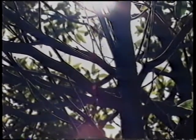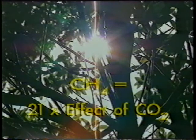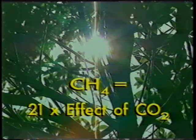Methane has also been identified as an important factor in the predicted warming of the Earth's atmosphere, the greenhouse effect. Its efficiency in trapping radiated heat is considered to be 21 times that of carbon dioxide. These two factors make the collection and harnessing of methane generated from various sources very important. First, let's look at the situation with sewage.